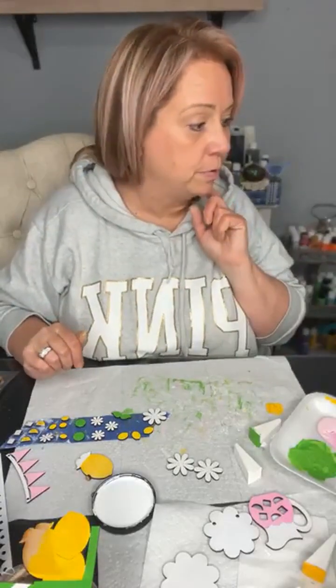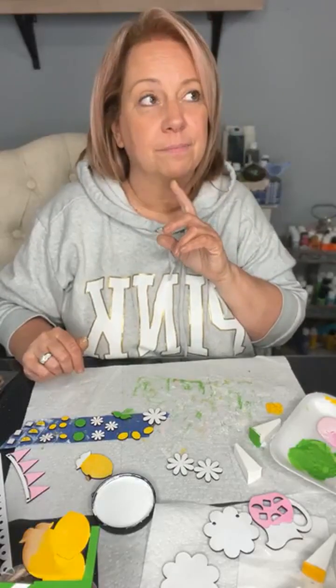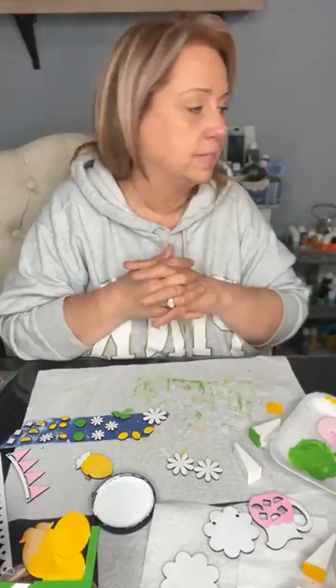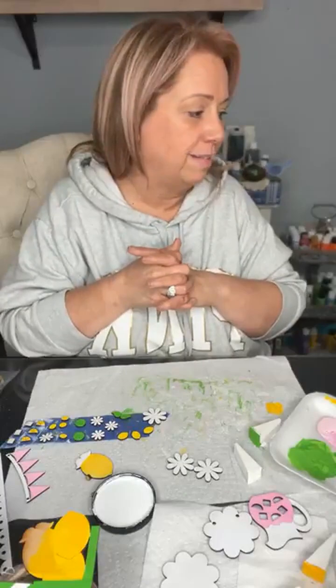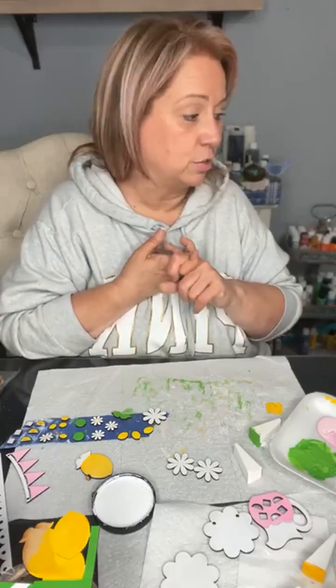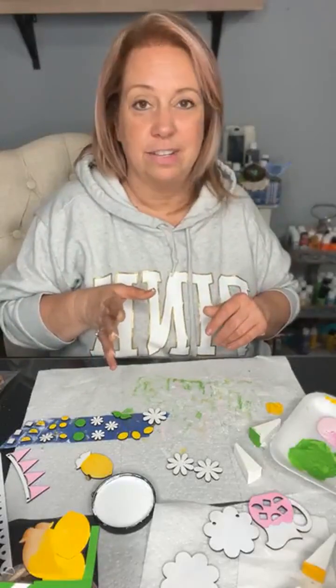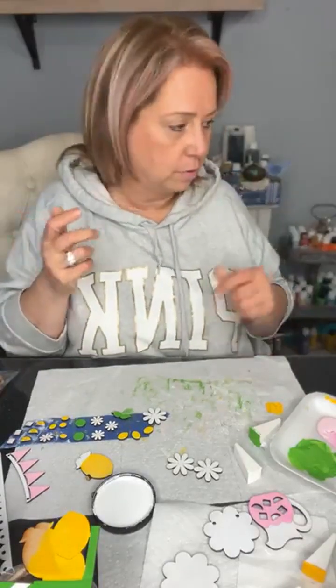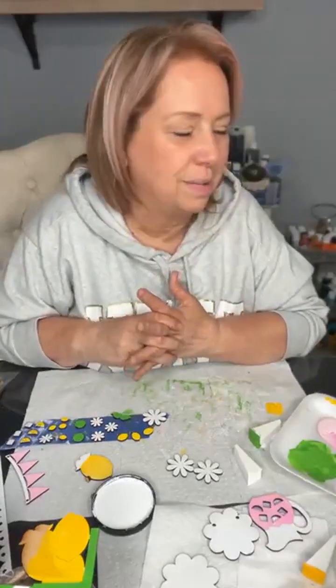I wouldn't put it out directly in the weather. I say that about my porch leaners too. I wouldn't put anything out in the direct elements, but if it's on a covered porch, some people do. I have a friend, Laura, who lives in Florida, and I asked her, I know how humid it is here, and I know Florida is worse. Do you have any problems with your porch leaners? And she said no, but I think you could spray a sealer, like a polyacrylic, or brush it on too, or Mod Podge, if you wanted to, but I know a lot of people don't.